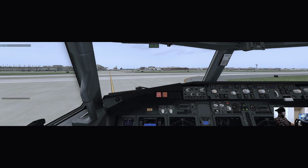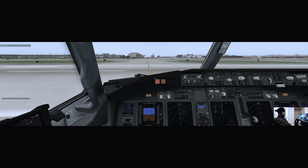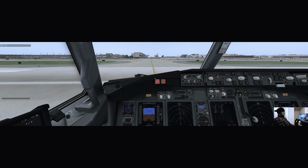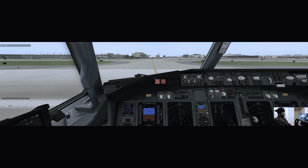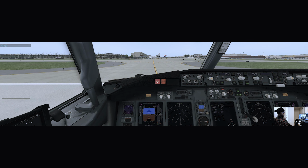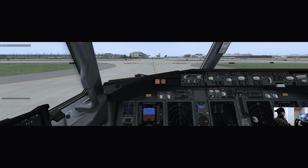Approaching 09 left. Yeah, things are looking good. That was nice. Might even try to give a nice little replay here at the end of that landing.